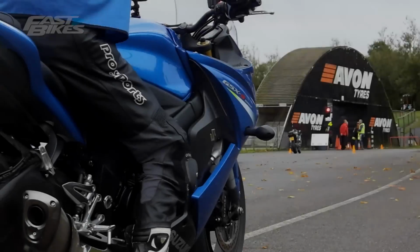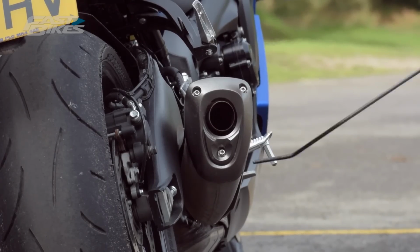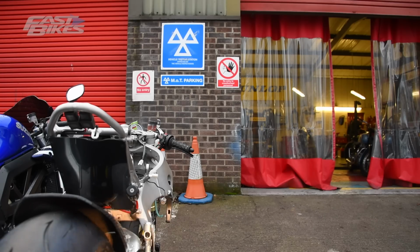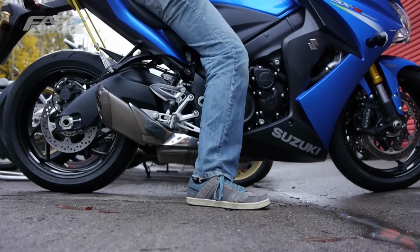Last time, me and the 1000F went to Castle Combe to negotiate its fast kinks, tight chicanes and even tighter noise limit. 101 bang on. So now that's out of the way, I can get this potentially loud exhaust can fitted.